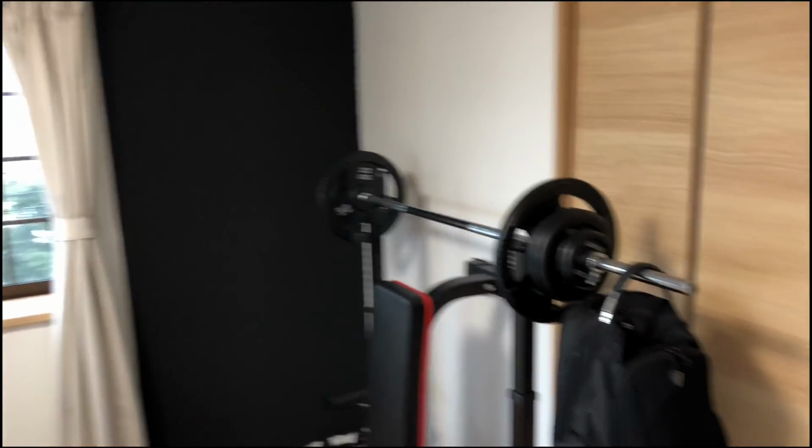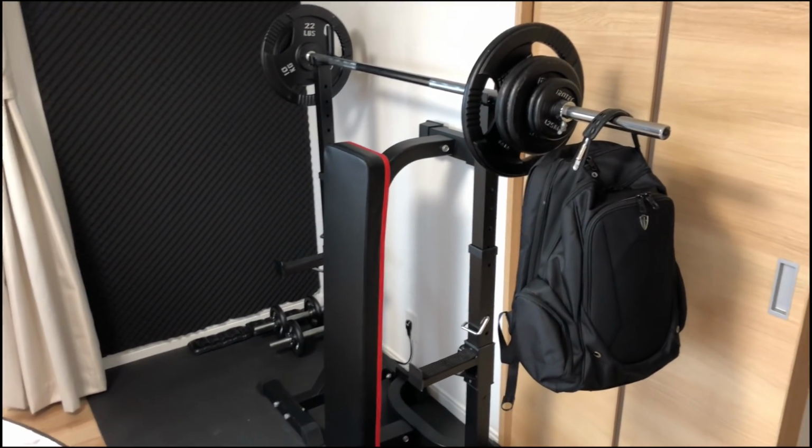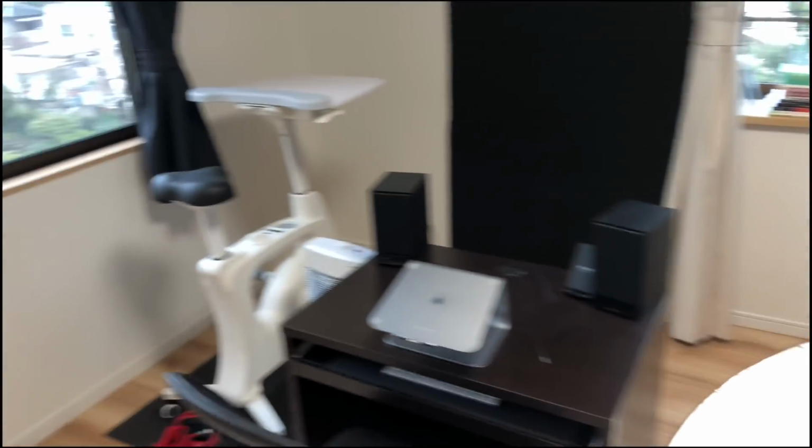So here we go. You come in, and on the right side I've got this weightlifting stuff that I used to use quite often. Haven't been able to use it as much recently, as weightlifting in general I think just takes a lot longer than normal cardiovascular exercise.